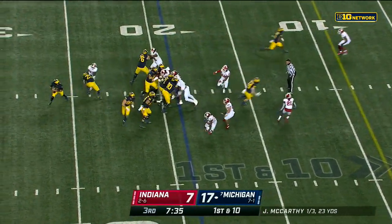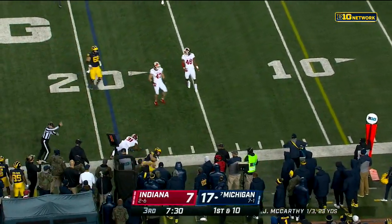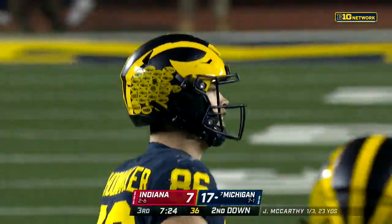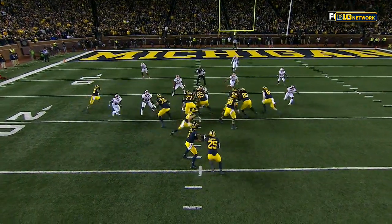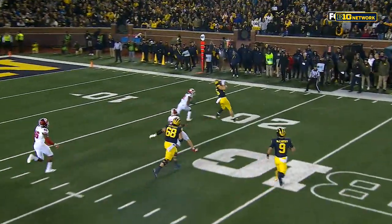Back into the red zone they go with play action. Haskins, a huge blitz pickup. A dump off to Schoonmaker, who's stopped by Fitzgerald. It's that corner blitz. This is the 2nd time that Haskins has picked it up, this one a little bit more dramatic. Watch this collision between the running back and the corner, Jalen Williams, for a 2nd time.